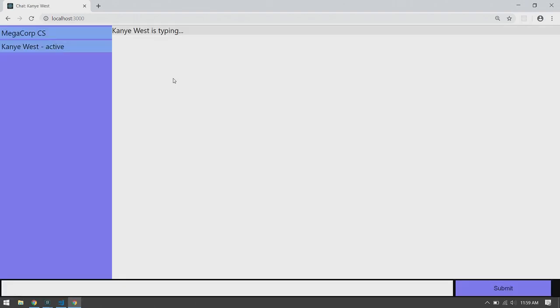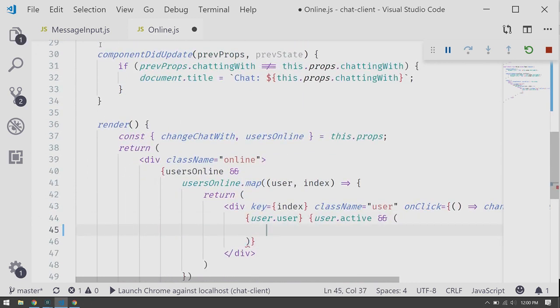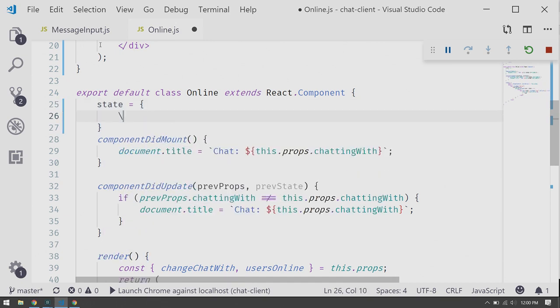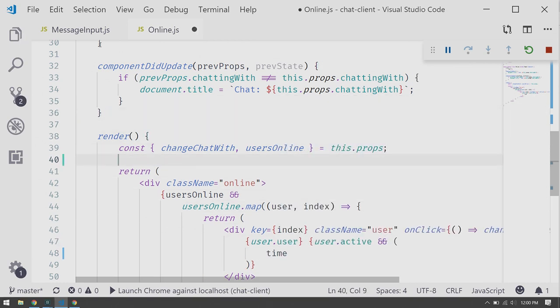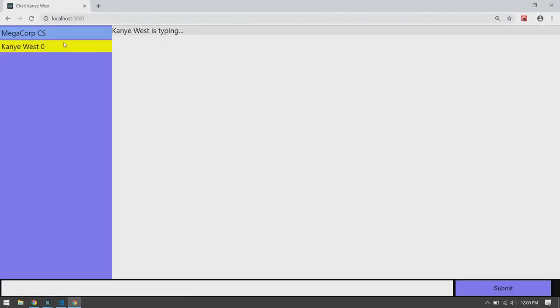Let's double check, make sure everything works, because if I don't check in small chunks, I'll break something, and you'll have to watch me debug it. Great, it looks like everything's working as intended. So now instead of rendering active, we want to render a time here. So what we're going to do, we're going to create state because we need a place to house what that time's value currently is. So state equals object time 0. And we need to destructure it so we have access to it. So now we're rendering the time, but the time isn't changing because we haven't implemented that yet.